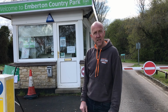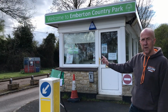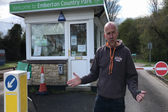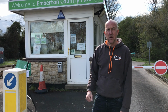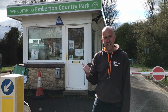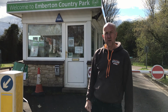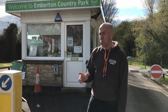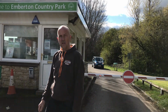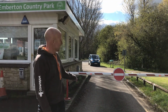So this is Emberton Country Park, and this is a gatehouse where you need to come in to park up. Now, with all venues, you might need to check in, so please make sure you have your COVID app for check-in ready to go. We all have some QR codes to make it nice and easy for you. Once you've got through, and we're welcoming you in the car parks, Sasha's just guiding us over with the video. You can see down to the car park.